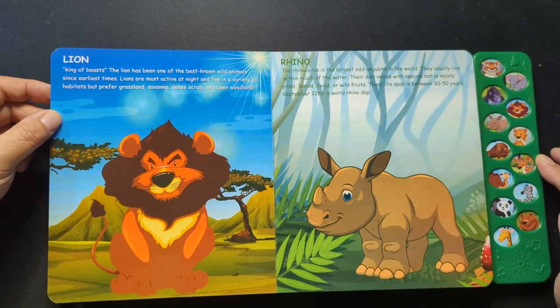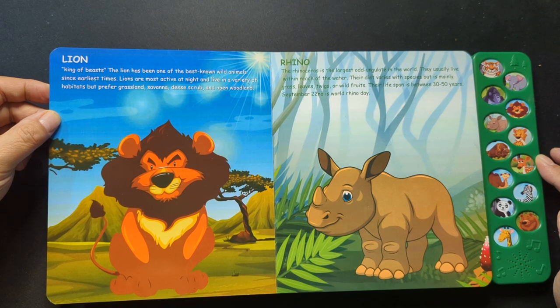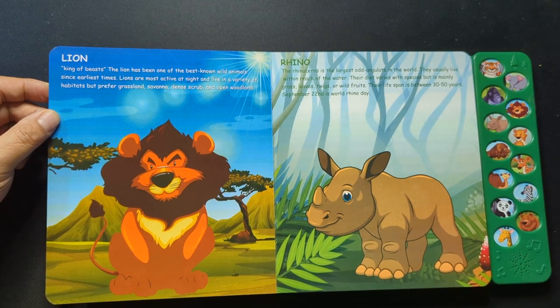Lion, king of the beasts. The lion has been one of the best known wild animals since earliest times. Lions are most active at night and live in a variety of habitats, but prefer grasslands, savanna, dense scrub, and open woodland. Lion.